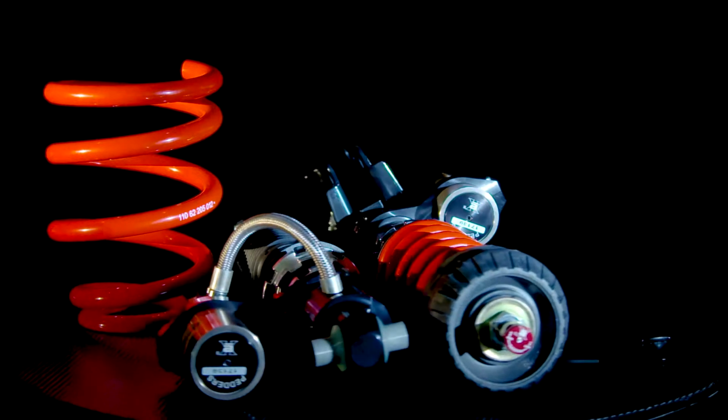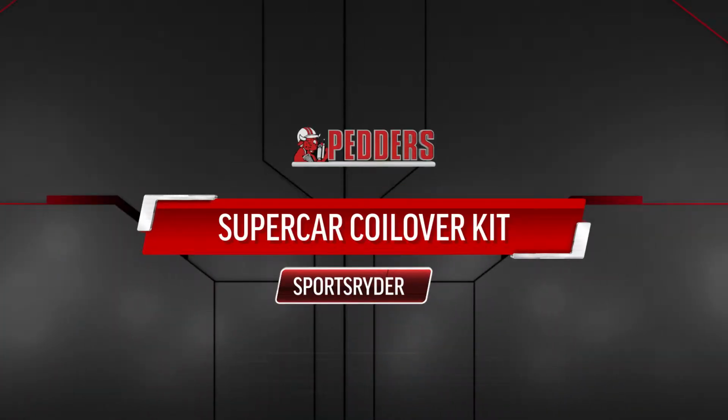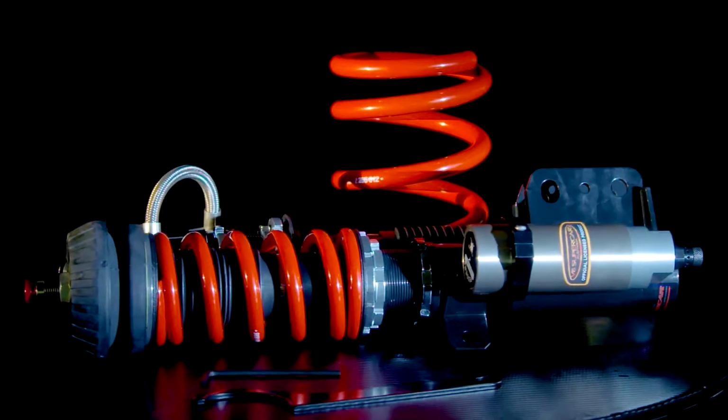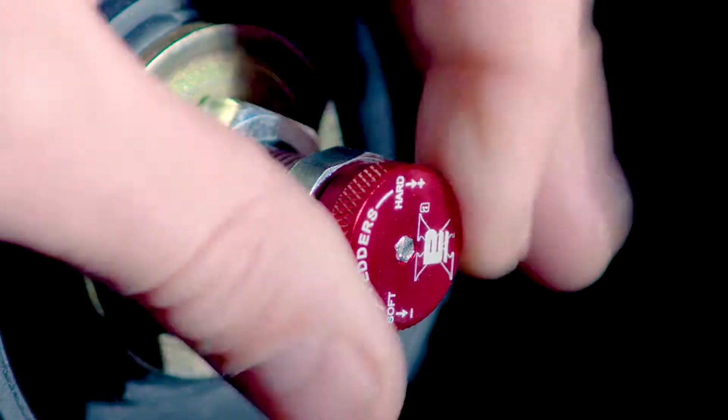Pedders SportsRyder Supercar Adjustable Coilover Kit is the ultimate suspension upgrade for the hardcore enthusiast. Perfected by Pedders on Australia's toughest racetracks, the beautifully crafted 52mm monotube fully threaded body couples to the extreme size remote canister with full height adjustment from the base mounts to maintain optimum bump and droop travel.